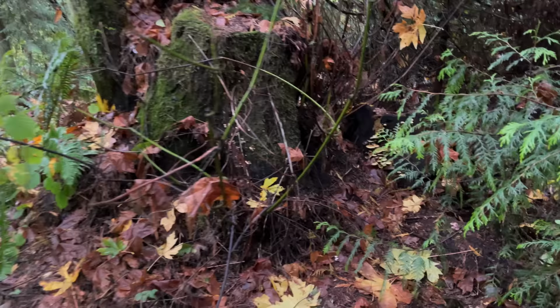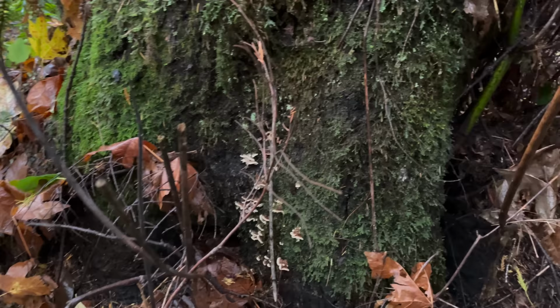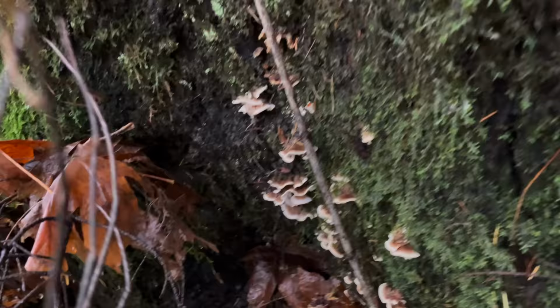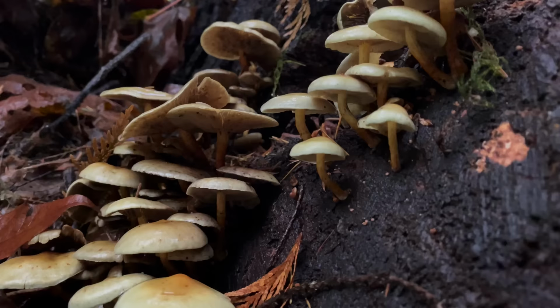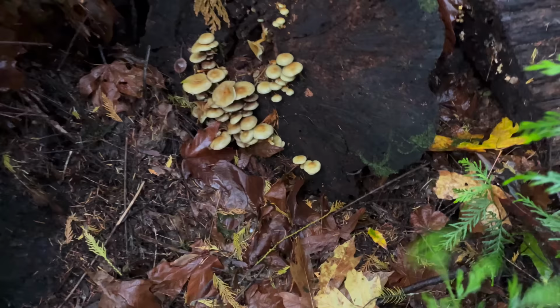While we're on the way back to the car, we find a bunch of mushrooms. That one is either a turkey tail or false turkey tail. I need to get a closer look. And then next door, there's another species of mushroom. Some of the caps are still round, while others have flattened out. Flattened caps are a sign that they're releasing spores.